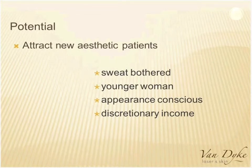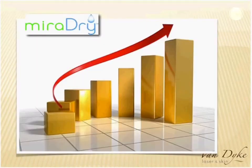We've gotten no pushback whatsoever on the cost of miraDry. We always recommend 2 treatments. 1 might be okay, but 2 is better. And I do tell them occasionally there's a 3rd treatment for some. But if the person is happy in 1, they're happy. They're happy in 2, they're happy. I've warned them that's what they're going to need.